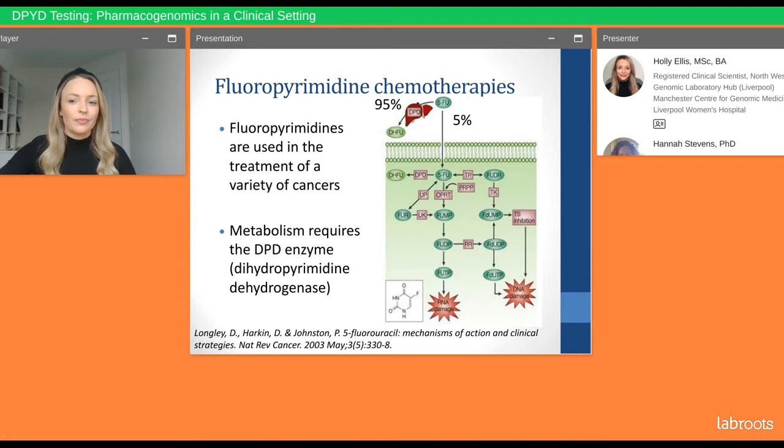So just for some background information, in America, nearly 500,000 cancer patients each year are treated with chemotherapy containing fluoropyrimidines, such as capecitabine and fluorouracil, otherwise known as 5-FU. This is the gold standard treatment for a variety of cancers, including colorectal, breast, head and neck, pancreatic, and gastric.